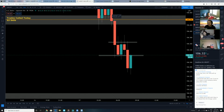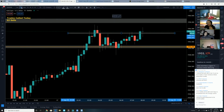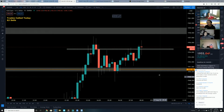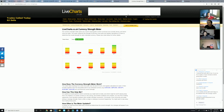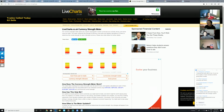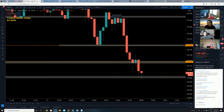I think gold should keep moving up right now. Hopefully. Yeah, it should. Let's circle back to our Chinese indicator over here and see what's going on. Look at that. Pound is really, really weak and yen is really, really strong. So surprise, surprise, right? That's why GJ is falling. GJ fell all morning.